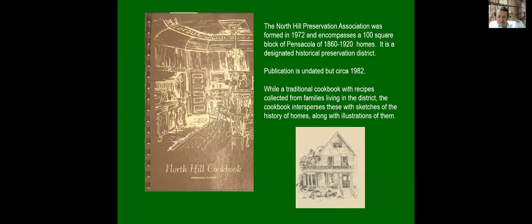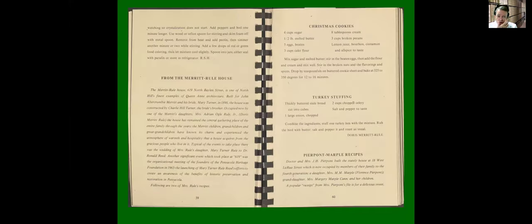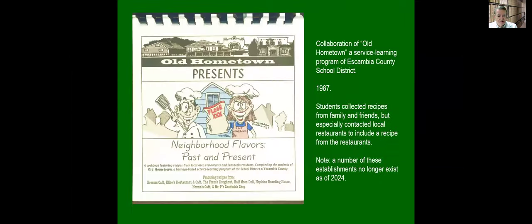The North Hill Preservation Association put together a cookbook in 1972. This is a part of Pensacola that's a historic district made up of houses. And what they did with their cookbook was not only did they put recipes from the people in the area, that North Hill area, but they also put in pictures or drawings of the houses, along with information about the houses as of the time of the publication, 1982. And so it gives us a kind of a bookmark of historic preservation tied in with cookbooks. And I think that's really helpful when we're doing historical research, historic house research as well.